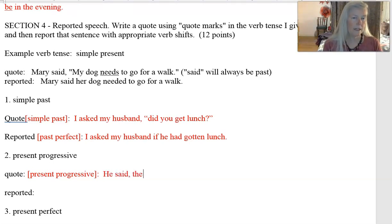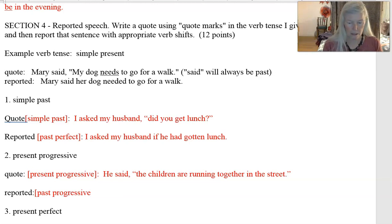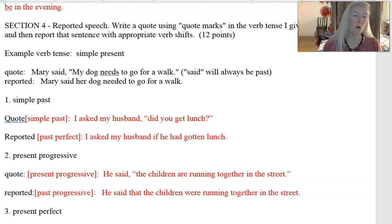He said the children are running together in the street. He said, comma, quote, "The children are running together in the street." So if that's present progressive, then the report has to be in past progressive. In the report, he said that the children were running together in the street. No quote marks in the report. You have quote marks in the quote, but no quote marks in the report.